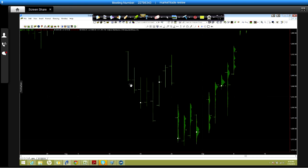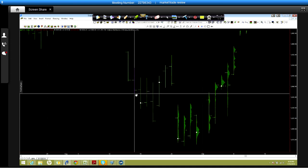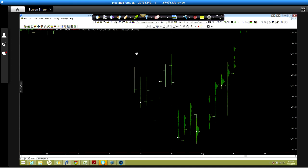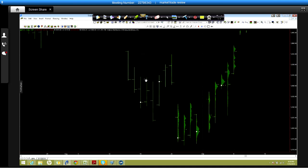The following day, if you look, long liquidation, the top of the range was approximately 1648. The bottom was 1638, back to a 10-point range, right? The day after we have a big long liquidation, the following day we opened flat and pushed up. We pushed from roughly 1638 to 1645, almost a 6-point rotation up, right? And then we rotated all the way back down to 1630.